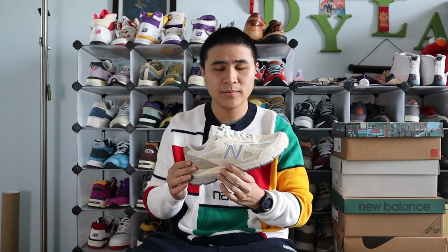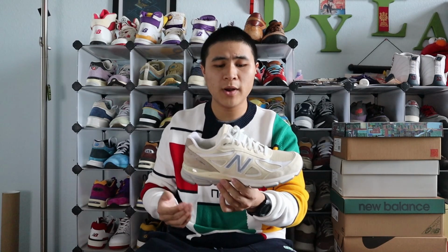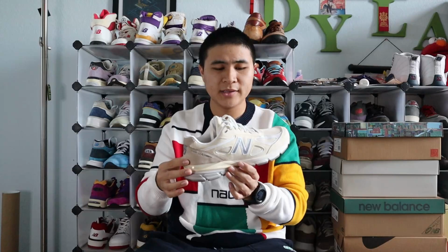And coming in at number 21 is the Teddy Santis 990 V4 in the limestone and white colorway. This was a rock-solid neutral tone colorway from Teddy Santis, and I think it looks great on the V4. I really love the subtle contrast between the limestone, the white leather, and the light brown in the back. It's definitely one of my favorites during the fall season.